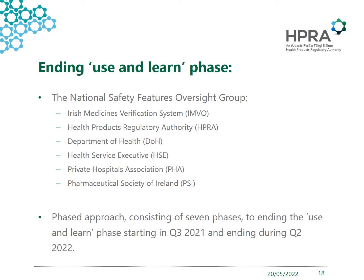Throughout the last 3 years, the Safety Features Oversight Group met on a regular basis to discuss the challenges faced by each of the stakeholders involved, with the aim of identifying a suitable timeline for Ireland to transition out of the use and learn phase. The Safety Features Oversight Group consists of the following groups: the Irish Medicine Verification Organisation, or the IMVO. This is the organisation which manages the National Repository System. The Health Products Regulatory Authority, who regulate manufacturers and wholesalers, among other entities.